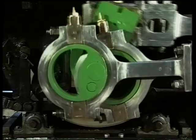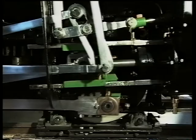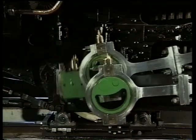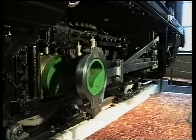Stevenson motion is often hidden away between the frames. But there's already another engine inside these frames. Two engines on one locomotive. A curiosity and a unique piece of industrial archaeology.